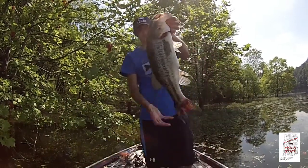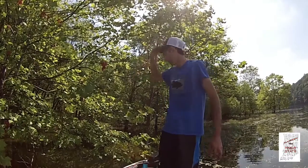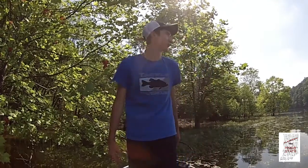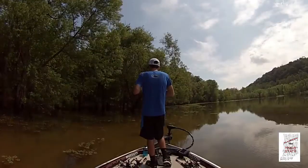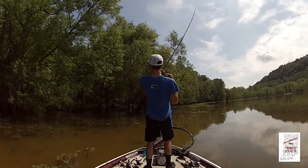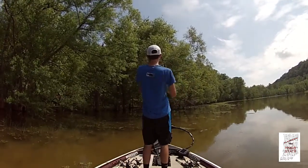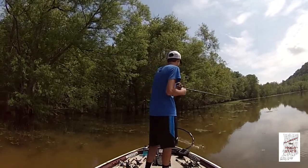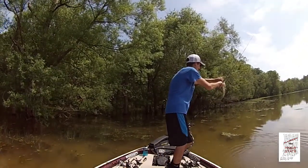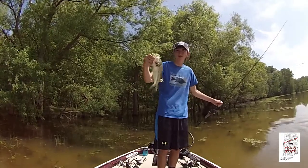Might have got onto something with the frog guys. We'll see. That was awesome. Just skipped up under that tree, bringing that frog back. Just exploded on it. Fish number 2 on the toad. Not a bad one.